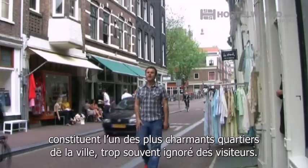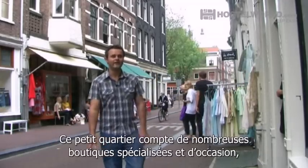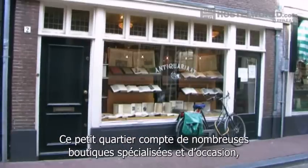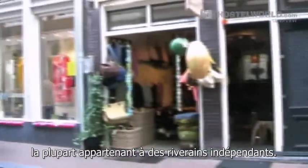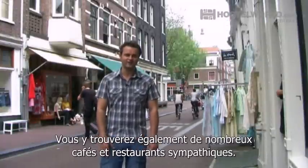Located just west of central Amsterdam, 9 streets or Negenstraatjes in Dutch is one of the city's most charming areas and one that isn't visited enough by people coming to Amsterdam. The small area is full of specialist stores and second-hand shops, most of which are independently run and owned by locals. It's also full of some really cool cafes and restaurants.